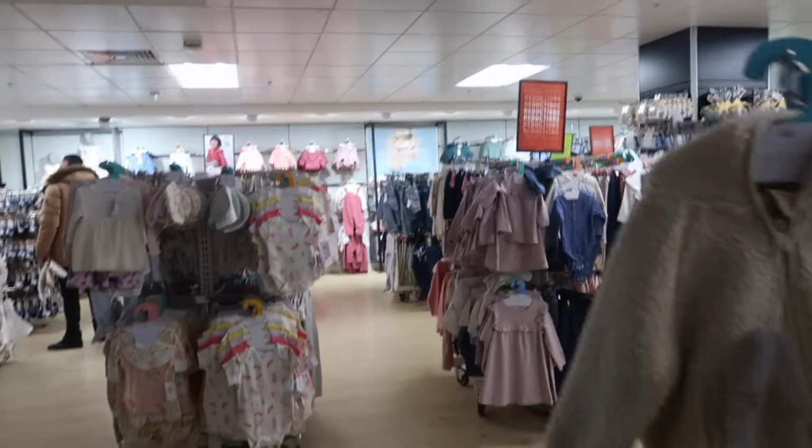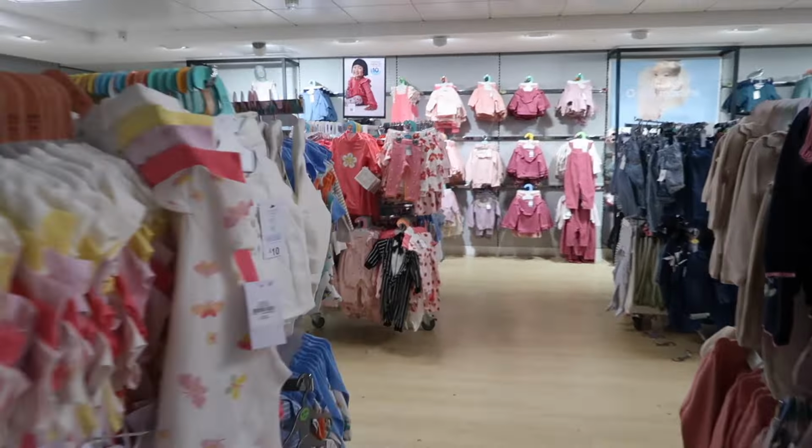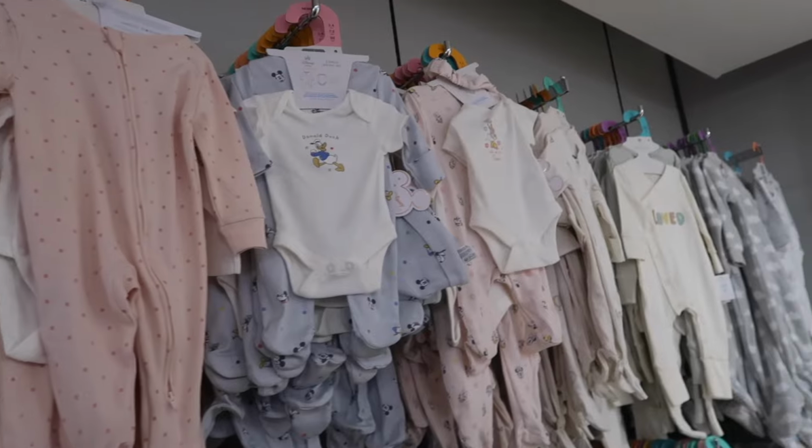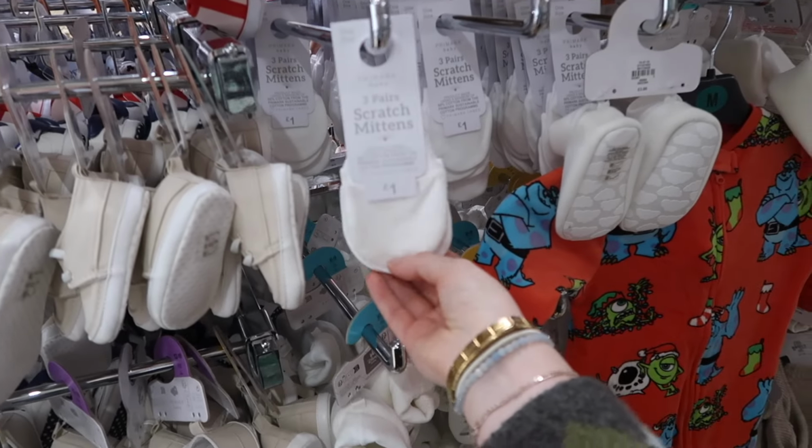Not me. Okay, this is the first time I've ever gone in the Primark baby section, but my best friend's having a baby, so I can have a little look now officially. I'm so excited. Oh, no, I can't cope. This section is just so cute. Look at all the little shoes. Oh my goodness, they are so cute.